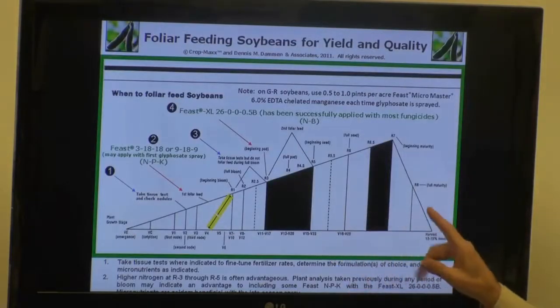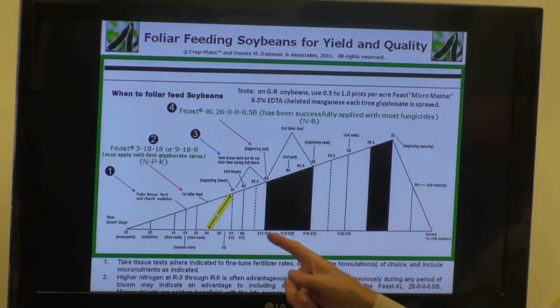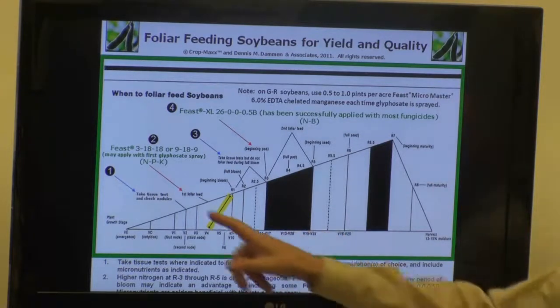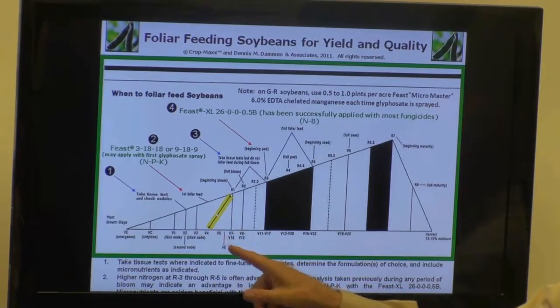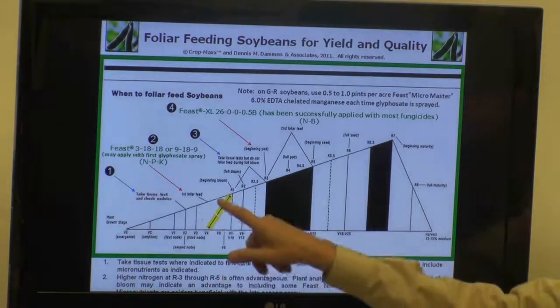Here's a similar chart. I'm not going to walk through it, but this is a similar chart that we have for soybeans, and you've got a copy of it. But here's the sweet spot here, the second foliar. Here's what they call the first foliar back here at V3 to V7. And again, this is at 3rd to 7th trifoliate. And again, use your staging books, but those are full trifoliates that are off that stem. So that would be your first.